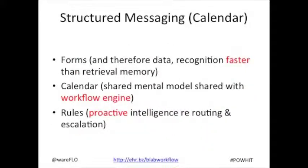The three major components, pieces of structured messaging in a calendar model are forms. These are the forms that I just talked about. You're sending these forms out, and instead of people having to type a lot of text and then to remember what it is they need to type, and then they have to look at it and they have to interpret it, because it is structured.